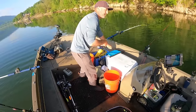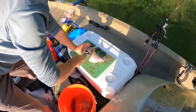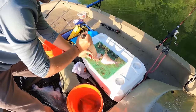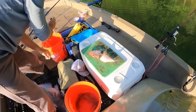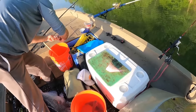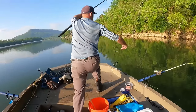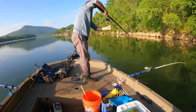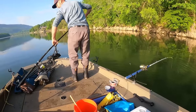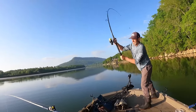And we're just catching bait. That right there is what we are catching these blue cats on so far today, this big old piece of gizzard shad, the heads. Get them all nice and bloody. Catfish candy. On the bonus pole, just 2 ounces of weight chucked out in the river. Yoink.